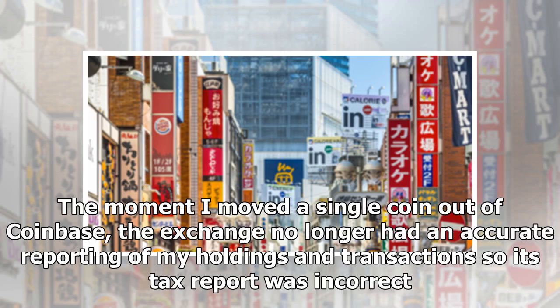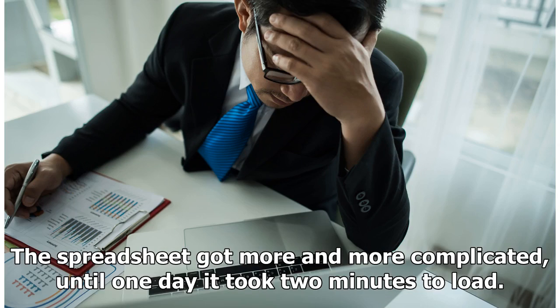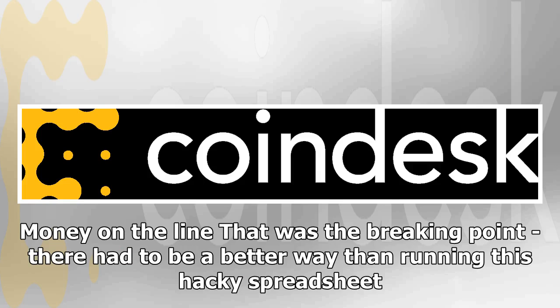The moment I moved a single coin out of Coinbase, the exchange no longer had an accurate reporting of my holdings and transactions, so its tax report was incorrect. My own spreadsheet was getting unwieldy, as I started to integrate Google Apps scripts to look up exchange prices from the different exchange accounts I had, plus match up cost bases for wallet-to-wallet transfers. The spreadsheet got more and more complicated, until one day it took 2 minutes to load.